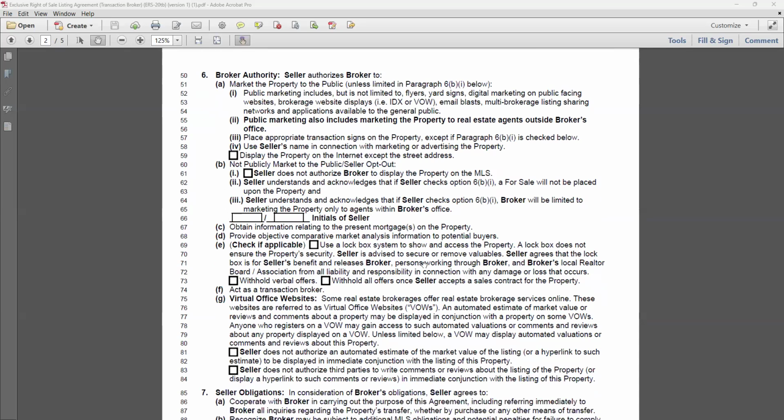Now, let's say the person says, "I don't want it in the MLS." I go, why? Why wouldn't you want 60,000 very hungry agents to see it? "No, I just don't want it." Okay, so what you are basically saying is you want a pocket listing. Understand that that comes under certain rules. Take a look at the very next one. It says seller understands and acknowledges that if a seller checks this box, a for sale sign will not be placed upon the property, and if a seller checks this one, broker will be limited to marketing the property only to agents within the broker's office.